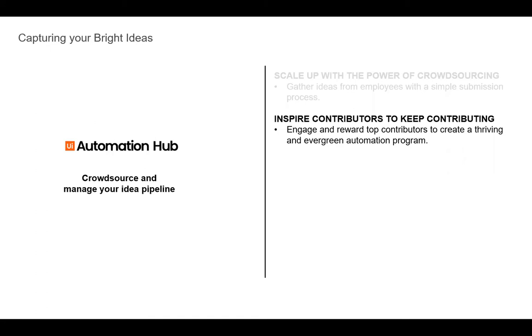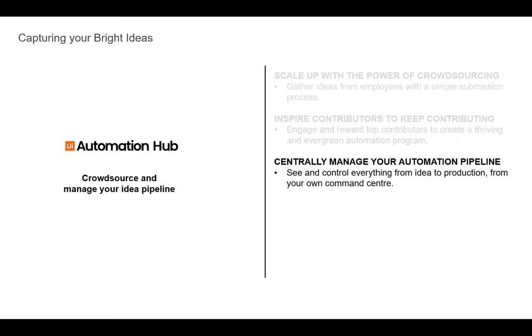So inside Automation Hub, there's this gamification aspect built into it. The great thing for us, maybe people that sit in what we call the COE or Center of Excellence, or maybe the people that are reviewing these automation ideas, is that this gives us a central pipeline that we can look at and we can manage that idea from ideation through to production and through to actually getting that process live. So it's kind of like the command center for all of our different automations.